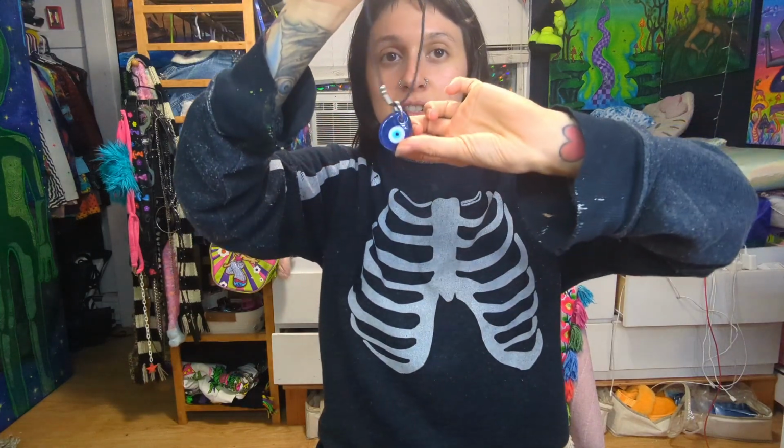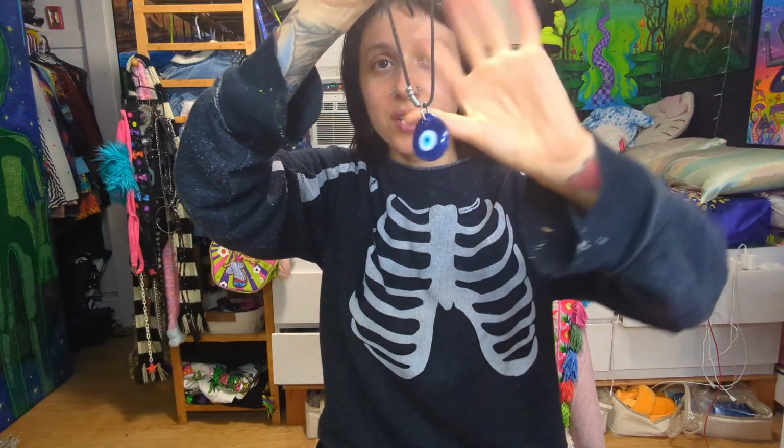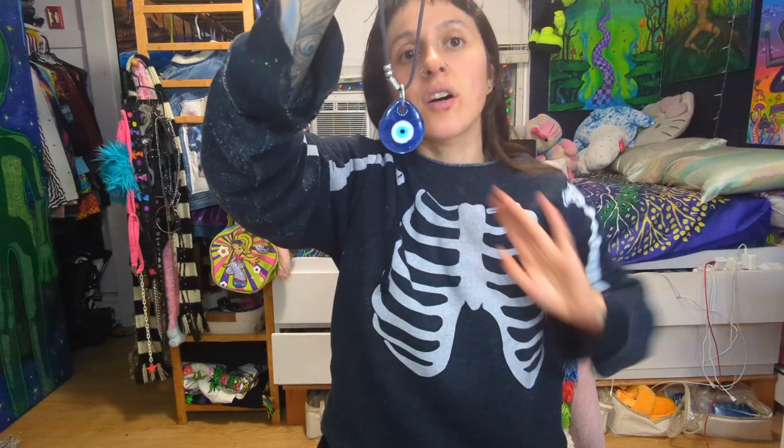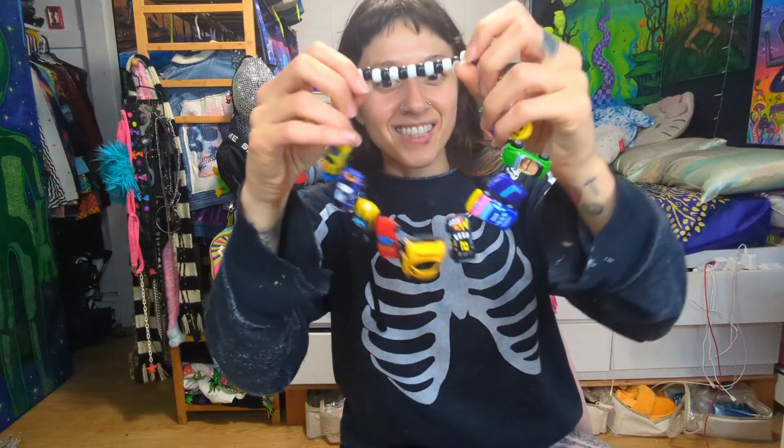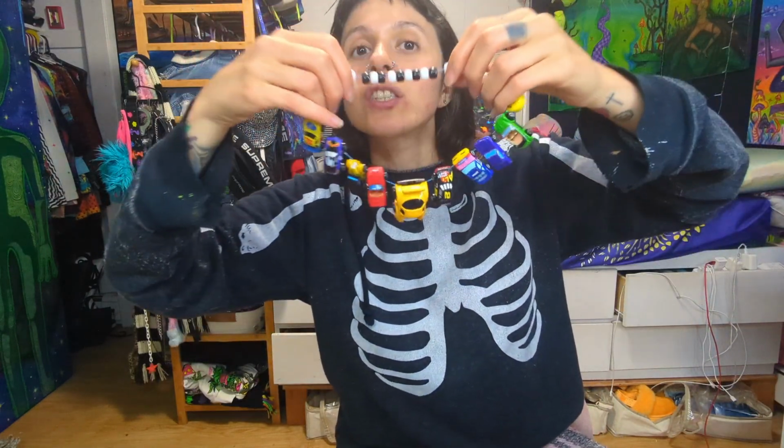It's just an evil eye necklace that I had made. This was from a keychain someone gave to me. Actually, the same keychain as the heart on the other necklace. I just took it apart and put it on a chain. And yeah, it's just very simple. And then I made this really sick necklace. It's a Matchbox car necklace.